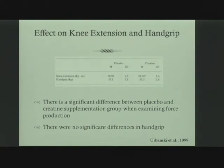Another study looked at isometric knee extension and hand grip strength. And what they found was that there was a significant increase in force production with isometric knee extension after the supplementation phase, but there was no statistical significance in hand grip strength. And what they suggested from this is that there may be some muscle size effect involved in whether or not creatine supplementation is effective. They suggested that larger muscles may be able to store and utilize creatine more effectively than smaller muscles, so that could possibly explain why they didn't see a difference in hand grip strength, and they did in the knee extension.